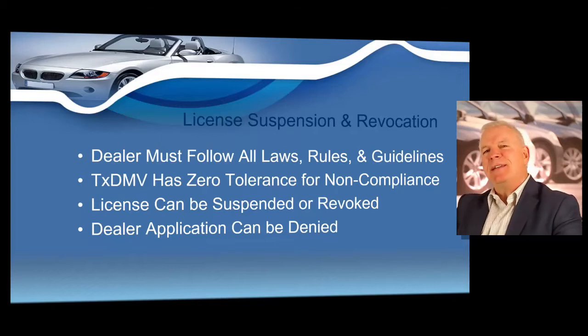Let's talk about reasons for suspension or revocation of a used motor vehicle dealer's license. When you're granted a dealer's license, the state of Texas is giving you an opportunity to enter a business field that can be quite lucrative. However, you must follow several sets of rules and guidelines. All Texas motor vehicle dealers must follow the laws that we're discussing in this course, and the Texas Department of Motor Vehicles has zero tolerance for any dealer that does not follow the rules. Any dealer that does not comply can have their dealer's license suspended, revoked, and even pay extensive fines.